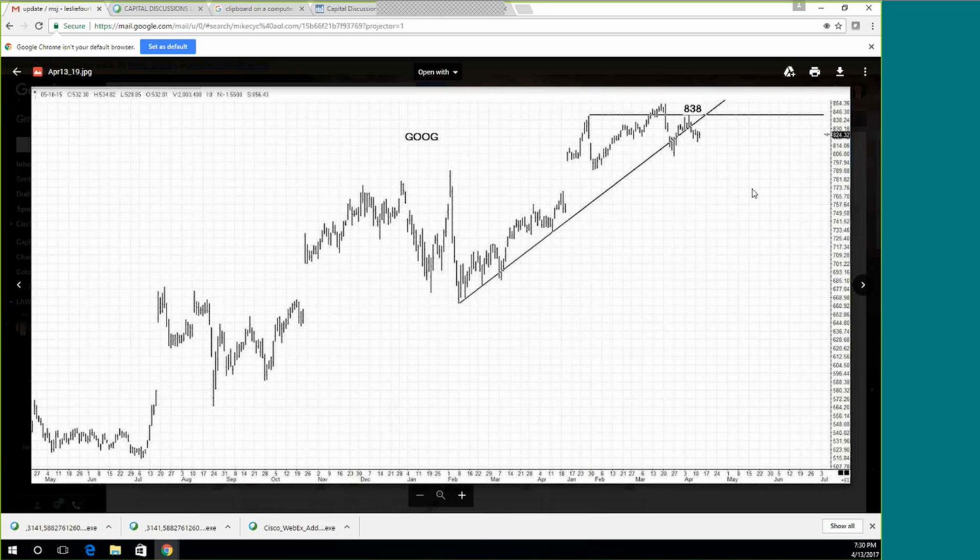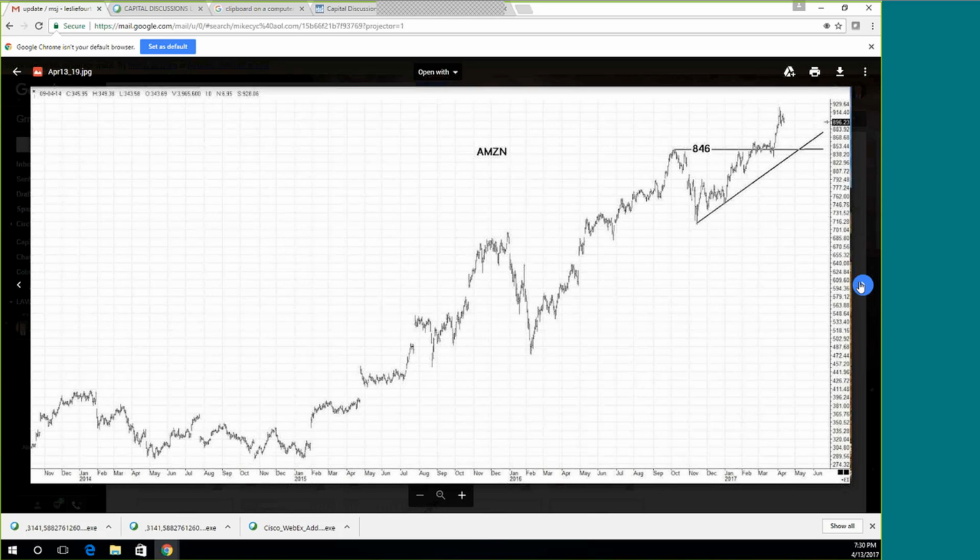Typical. I mean, yeah, the Nasdaq has been the strongest index too. And now Amazon, the mighty Amazon, it's coming over. Of course it broke out here, but all I did was just draw this trend line below, and then with the axis line.